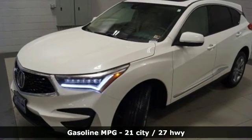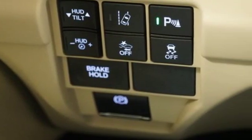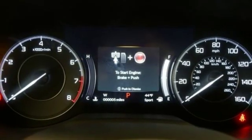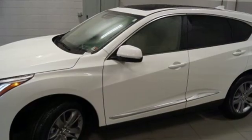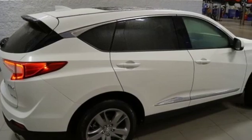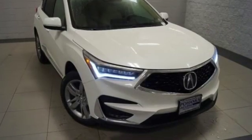Streaming audio, power heated mirrors, heated and ventilated leather sports seats, auto dimming rearview mirror, doors and push button start proximity key, dual zone climate control, automatic transmission, hands-free liftgate, automatic with driver control suspension management, and turbo inline four-cylinder engine. At Acura, we manufacture exhilaration so you don't have to.